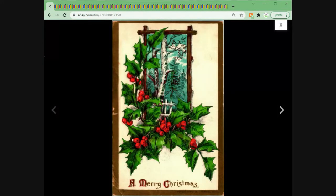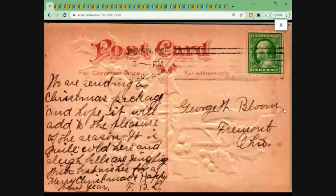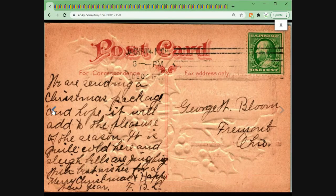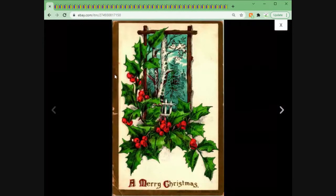It's Christmas time, y'all, so get your Christmas postcards listed. Here's just a sort of nice winter scene in a stick frame window, bunches of holly, gilt edge, all things you probably want to say, and of course it's embossed. So this one's been up for a little bit, but it did sell for $5.95 plus shipping.